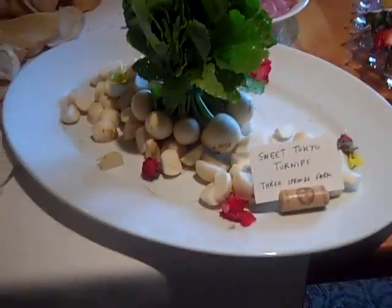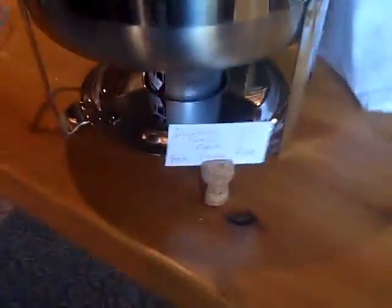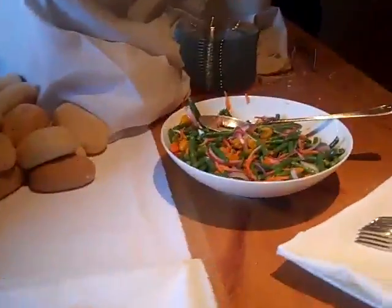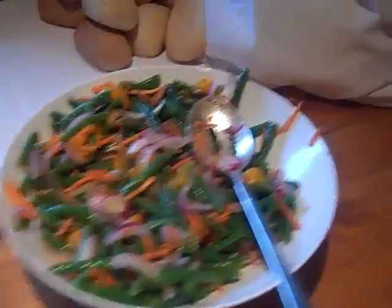Grilled veggies, sweet Tokyo turnips from Three Springs Farms, beautiful fruit. I mean, obviously we're getting here a little bit late. Fashionably late, eh? Yes. And then we have pork shoulder roast, locally sourced beef, grass-fed, of course, local butter, broccoli, soup in the kettle. And this looks like something I might have to try right here. A green bean salad with mandarin oranges. That looks really, really good.